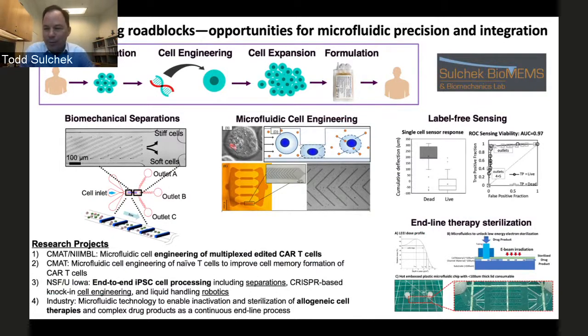So I got started with performing biomechanical separations. We actually wanted to make microfluidics platforms that could deform cells at very rapid time scales to study the mechanical responses, at sub-millisecond time scales. At the time, I thought this would never be useful. I had no idea that cell separations could be an important application. But we discovered that, yeah, we could perform cell separations using microfluidics in fundamentally new ways.